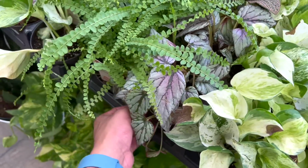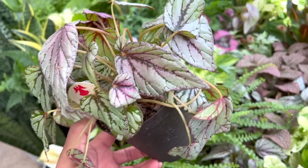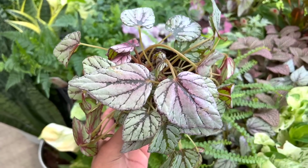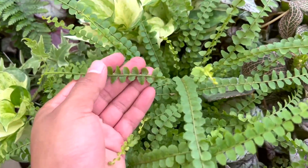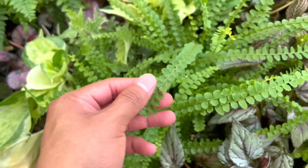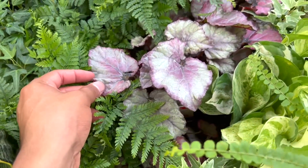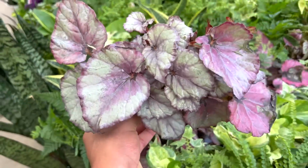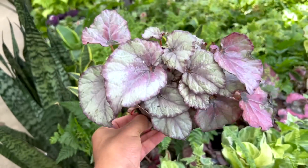Beautiful, beautiful. Look at these begonias. So pretty. These lemon drop or lemon button ferns. I wonder what they call it, lemon. Does it smell like lemon? No, it doesn't. They have these beautiful begonias. Look at this one. I'm not really good with begonias, but that is so lush.